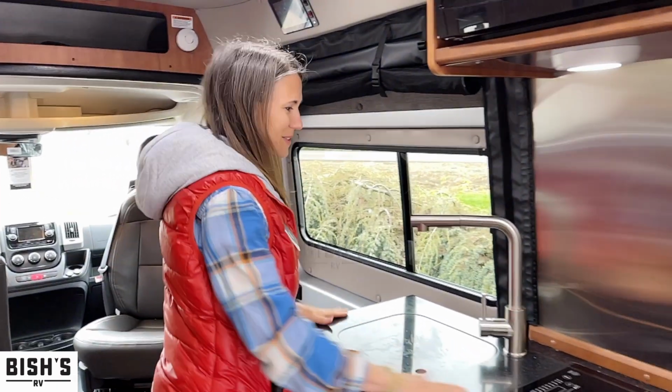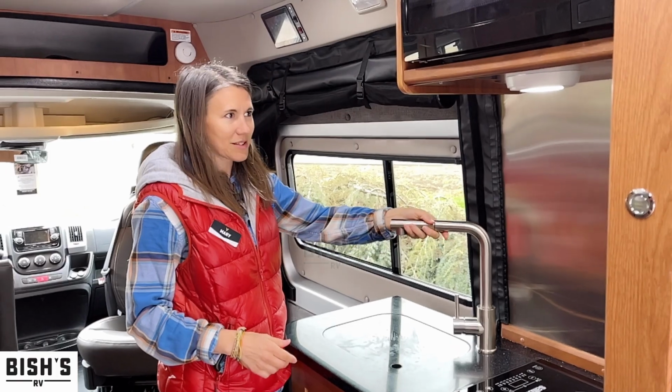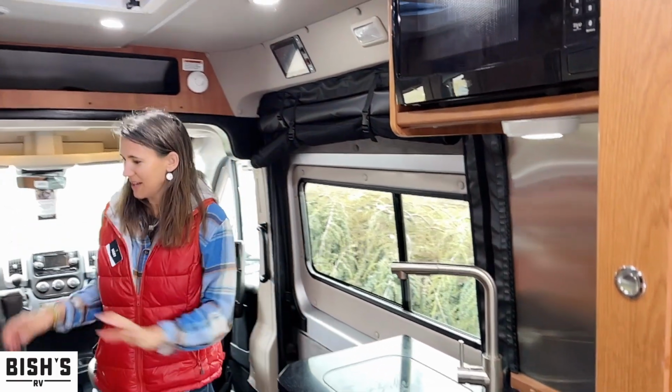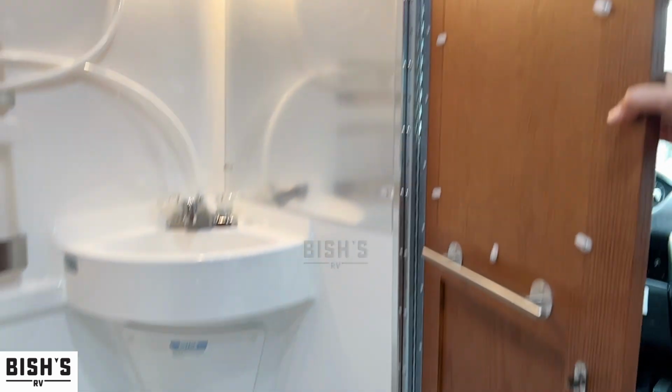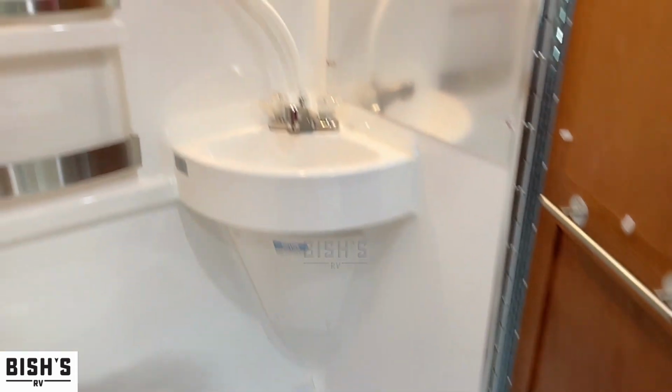Here's your galley. This is beautiful. Look at this sink. This is a really great unit. I like the colors in this. Then we have our bathroom. This is a wet bath. Nice sink in there, shower, toilet.